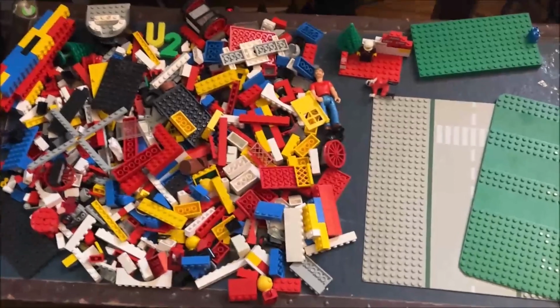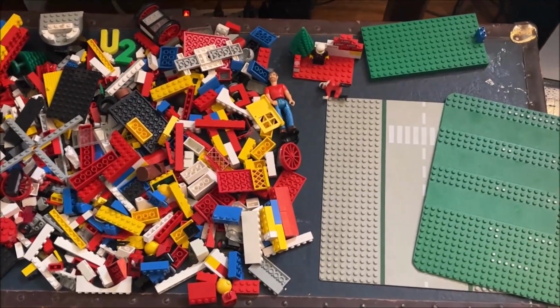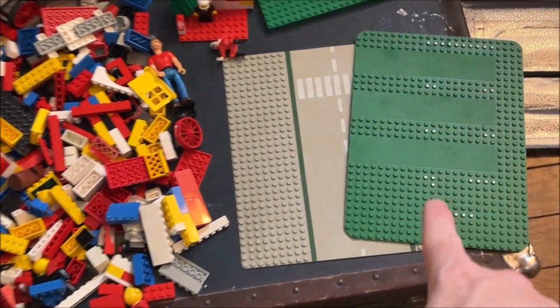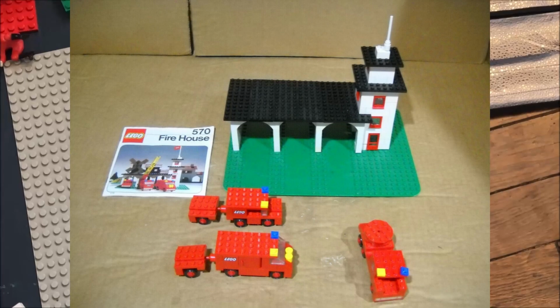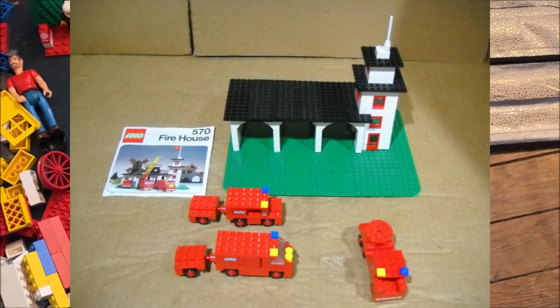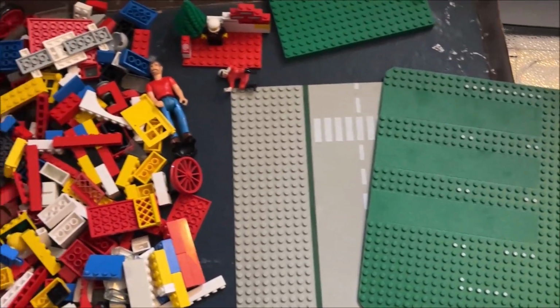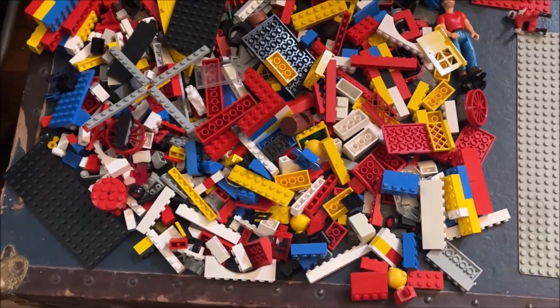All right, so we started off our day hitting up Goodwill, $10, this bag of classic Legos. Now, if you know anything about Legos, you'll probably immediately recognize this base plate right here with the dots and the 3 vehicle base. That's the Firehouse from 1973. It's very desirable. This base plate is about 27 bucks. So that is crazy town. But we got a lot of parts, which is nice.